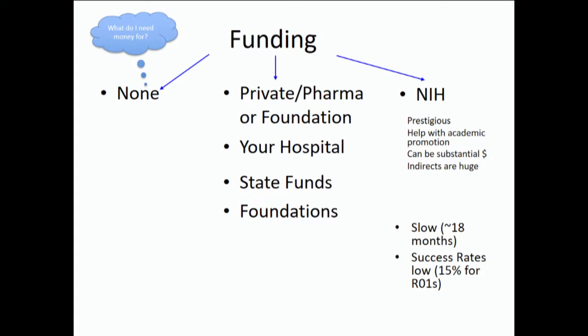They're a sign that you are a serious researcher to be taken seriously. So we must acknowledge that they do help. They're prestigious. They can help with your academic promotion. And the substantial dollars that you can bring in terms of overheads are really very huge and might be able to give you some leveraging power in terms of figuring out your hours and how much time you're going to spend focused on your academic work versus treating patients. The disadvantages are that the process is slow, takes probably a year and a half, and the success rate, as we've said, is low.